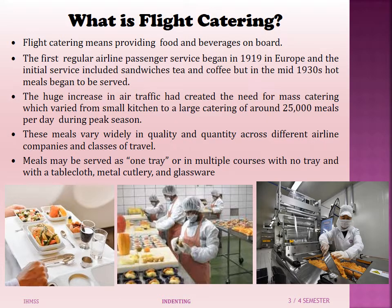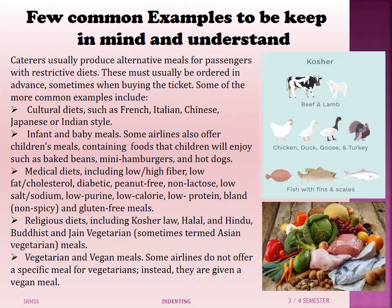The huge increase in air traffic created the need for mass catering, which varied from a small kitchen to a large catering unit of around 25,000 meals per day during peak season. These meals vary widely in quality and quantity across different airlines, companies, and classes of travel. Meals may be served as one tray or in multiple courses, with no tray and with a tablecloth, metal cutlery, and glassware. Few common examples to be kept in mind and understood.